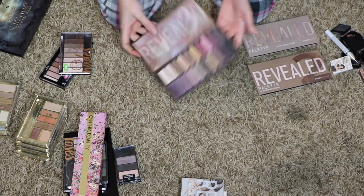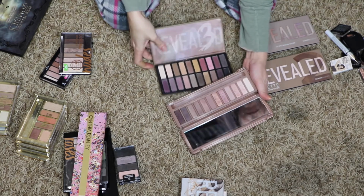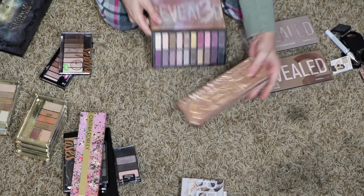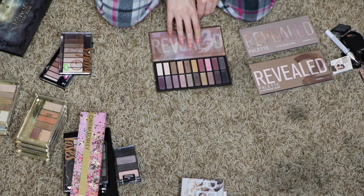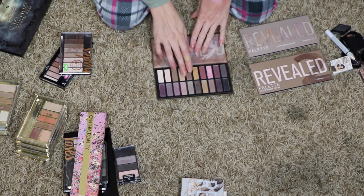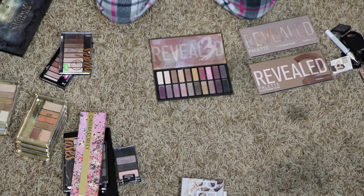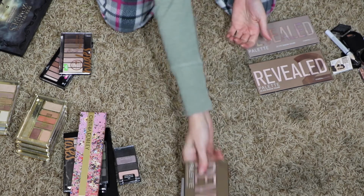The Revealed 3. Let's pull out the Naked 3. I think these are quite a bit different. They are both rosy in tone, but this one does have a lot of different colors. And this one was really hit and miss for me on the formula. I kind of have to dig into this pink to really get it to show up, and you can see right there, just swatching it, how powdery it is. The 3 just did not have the pigmentation that some of the other ones did. So I think I'm going to go ahead and pass on that one too.